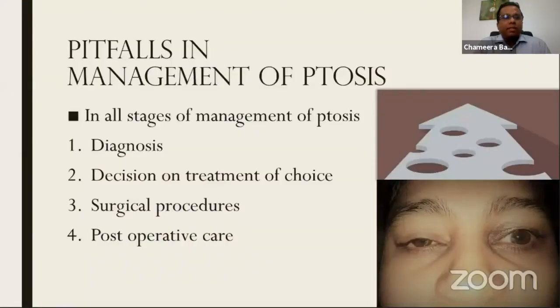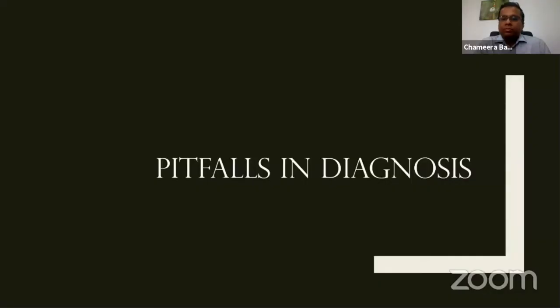Ptosis management includes the diagnosis, decision on treatment, surgical procedures, and post-operative care. The pitfalls can be encountered in all 4 stages. Let's start with pitfalls in the stage of diagnosis.